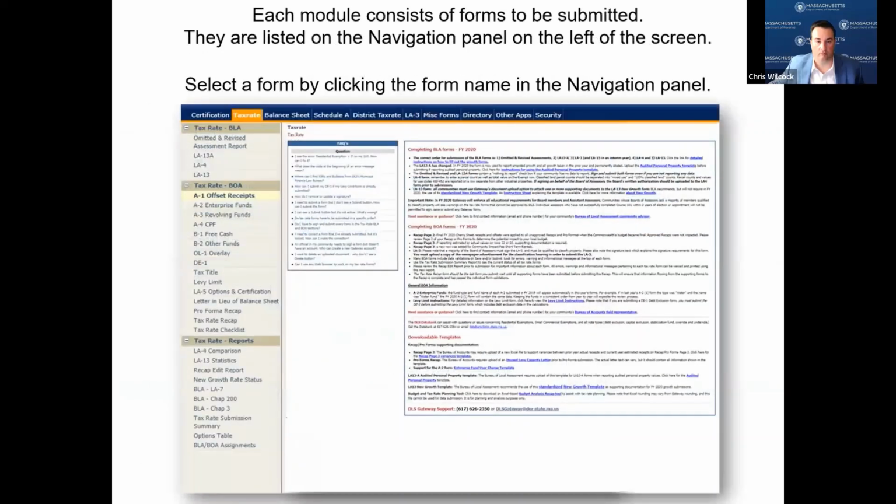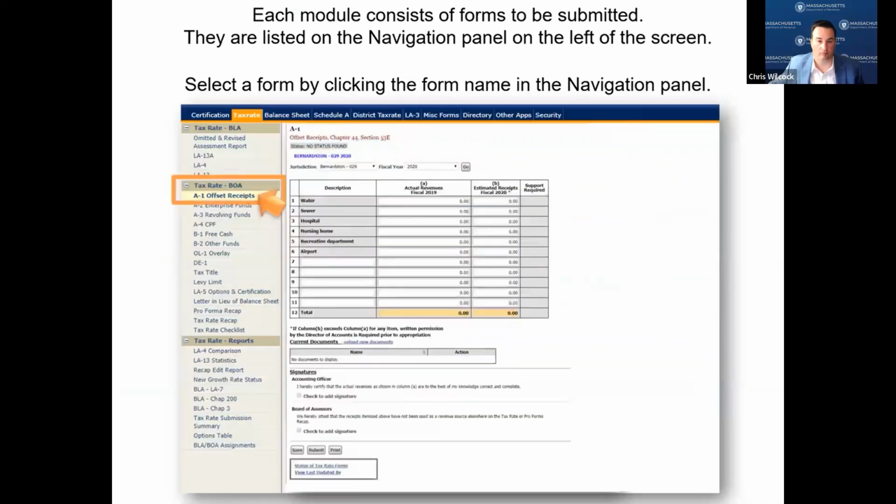Each module consists of forms to be submitted. They are listed on the navigation panel on the left of the screen. Select a form by clicking the form name in the navigation panel.